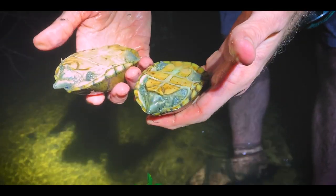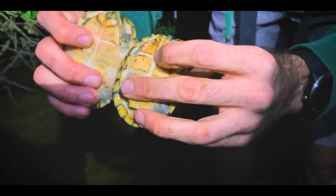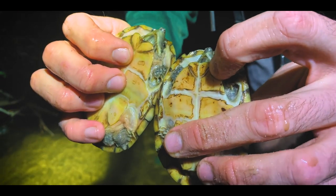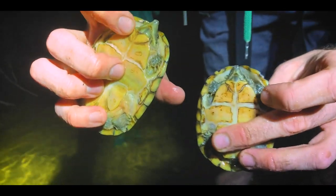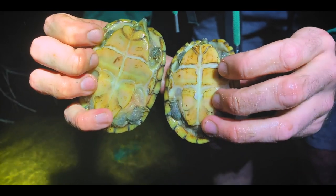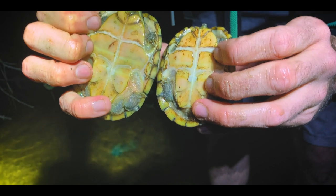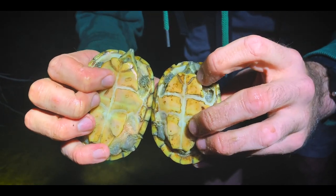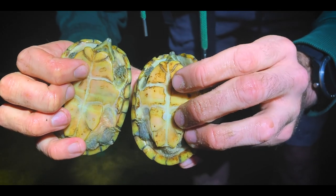Okay. So, two females, and what's really interesting about the Pascagoula population is that 60% of them lack a gular scute, just like a Razorback musk turtle. So nothing there. This lady has a hint of one, but most of them completely lack it. Wow, whereas our populations back in Georgia, Alabama, they all have a gular scute. Exactly. In fact, lacking it is supposed to be diagnostic for the Razorback musk turtle.